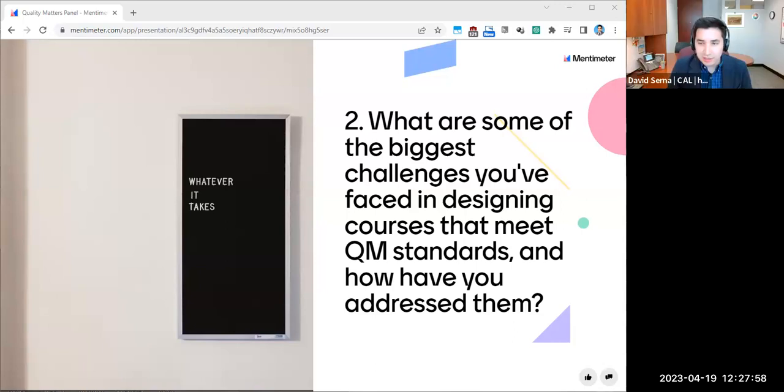Gotcha. Yeah, that's a great point. And I think even having this opportunity for all of us to discuss our different perspectives is invaluable, right? So this is something we can do more often going forward, especially learning from those that are more experienced or well-versed in Quality Matters, right?